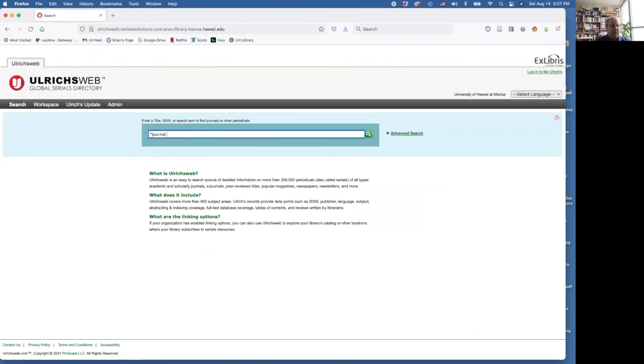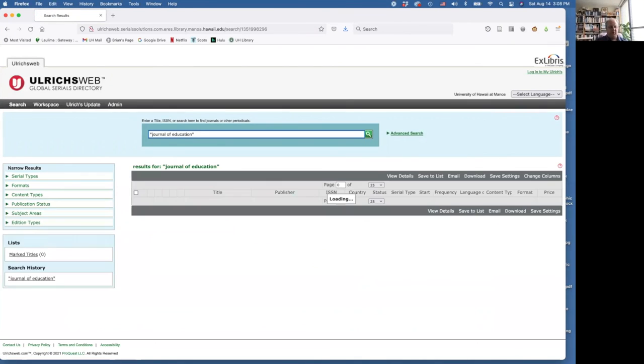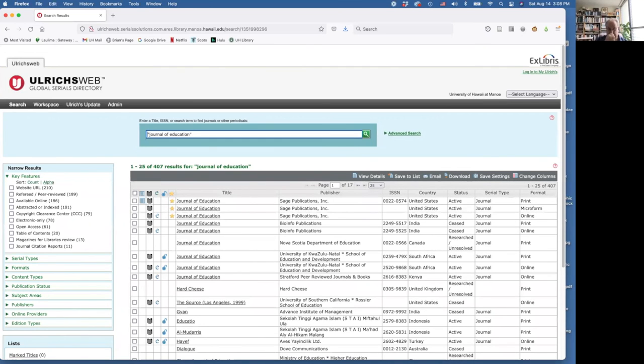So I will do Journal of Education. What you do is you search for the title of the journal itself, and then it gives you all of the ones that have Journal of Education. There are a lot of them here for obvious reasons. And then it gives you some basic information. What you would want to focus on are the columns here.